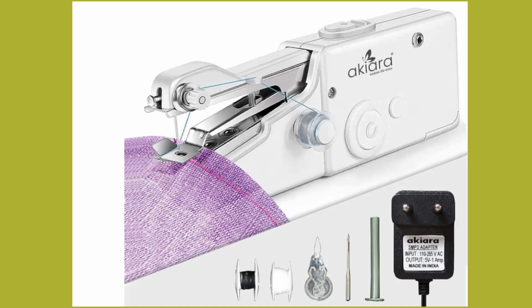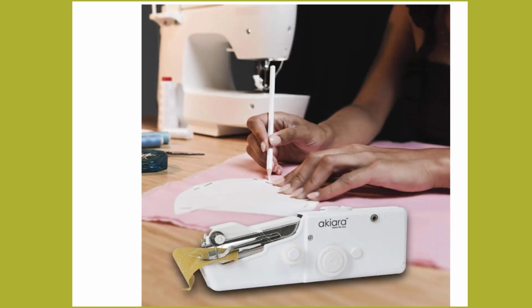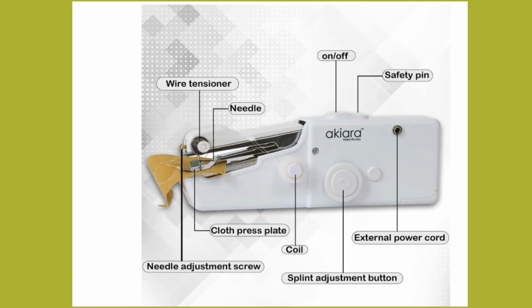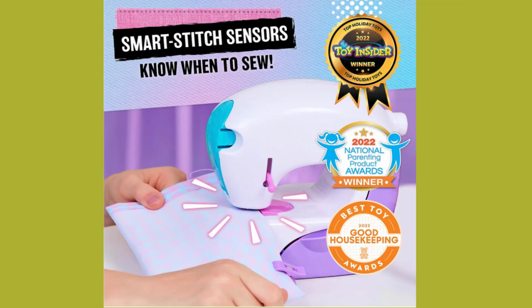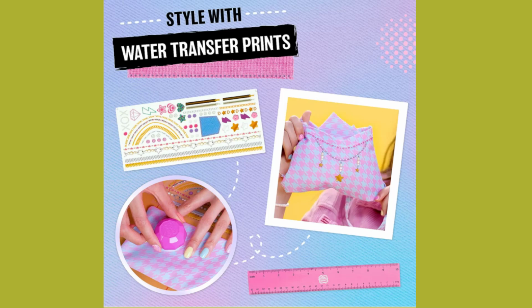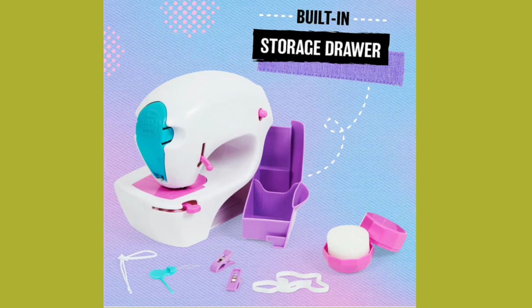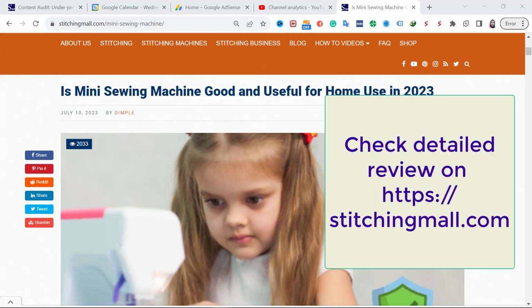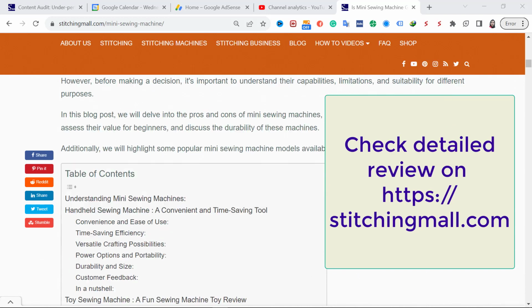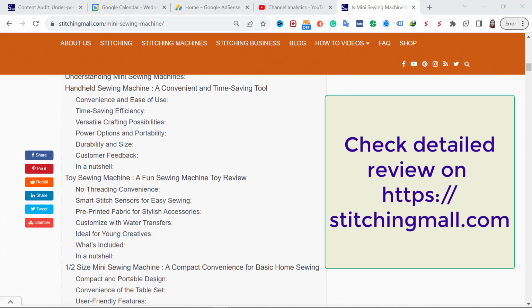A handheld machine is good for travel, or if you have to keep a machine as a substitute for thread and needle in your purse, then it is a good machine. Toy sewing machines are good for gifting or just giving an exposure of sewing to your creative children who love to make things or who love fashion designing. When we talk of durability of mini sewing machines, then of course branded machines like Usha Janome or Singer would be more durable as compared to other generic brands like Kyra or smaller, very handheld machines.